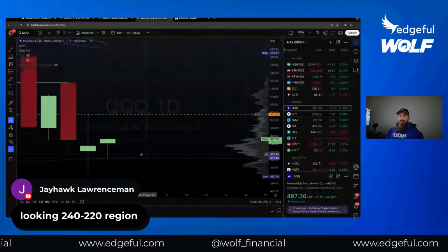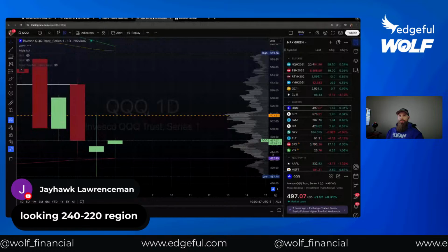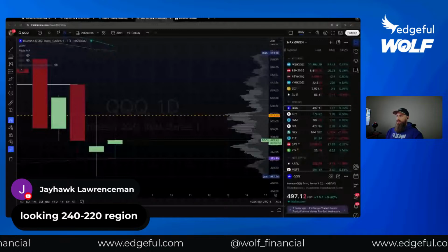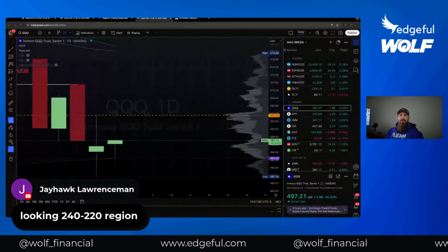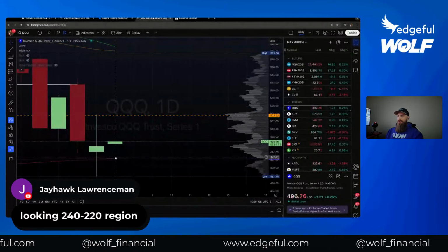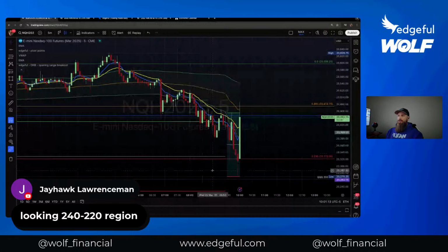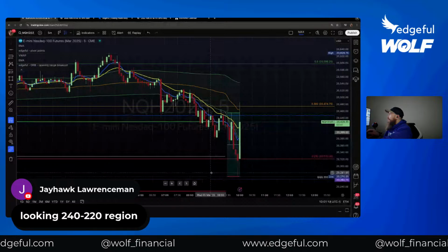Y'all see this daily chart? Everyone do me a favor. Go to your daily QQQ chart, put a 200 simple moving average on there, and look at the bottom of this current wick. Are we seeing this, chat? That's why it was a big watch for me.